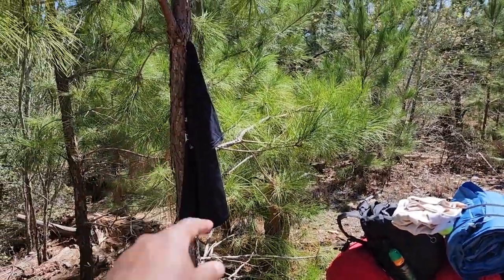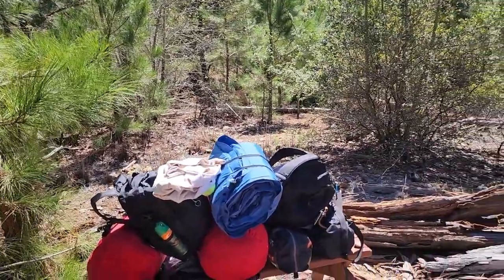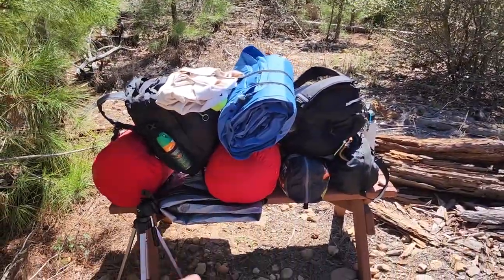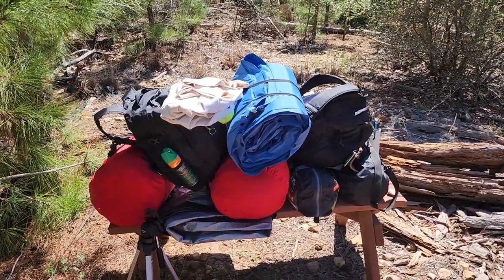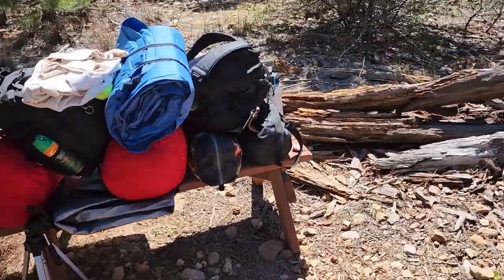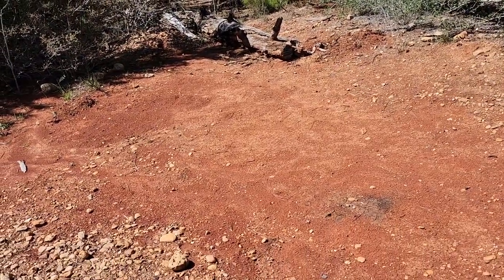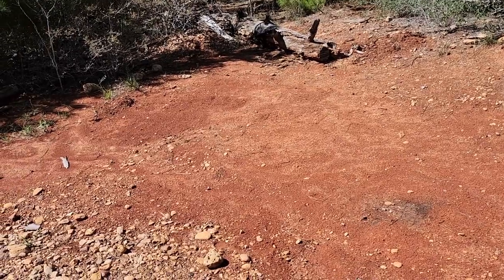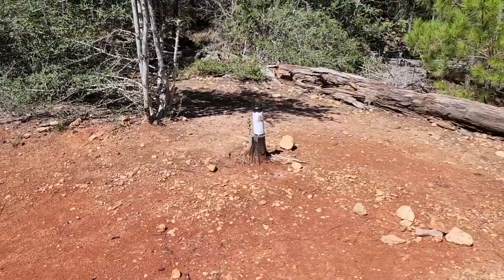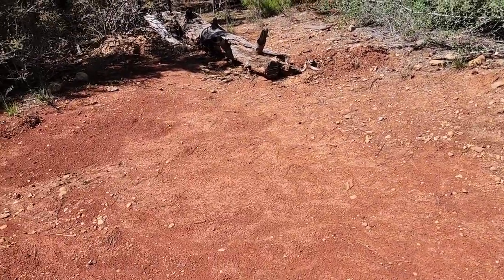My makeshift coat rack for my shirt, because it is H-O-T, hot in this piece. Sleeping bag, backpack, sleeping pad, tarp, camera stand, down blankets, tent, and campsite ready to be put up. I'm probably gonna cook on that little stump right there. But catch y'all in a bit.